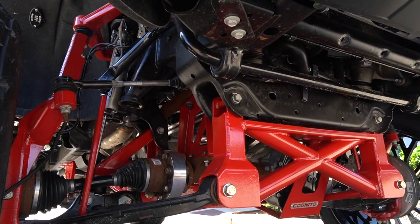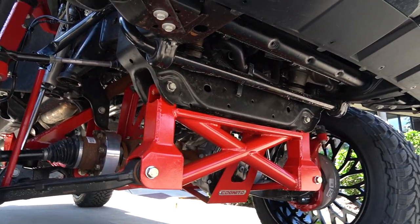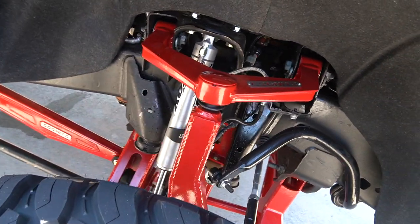We did the spindles, all of your drop down brackets, your cross member, your sway bar end links, the skid plates, upper control arms. I'm a big fan of the red, you guys. And my next truck's gonna have a red lift kit on it. It is what it is.